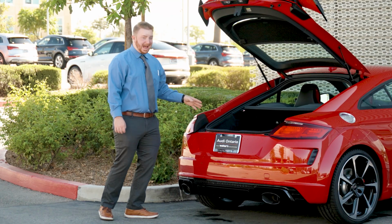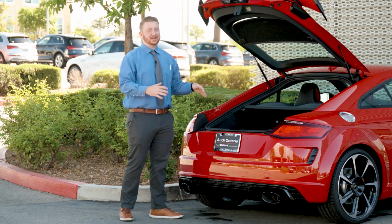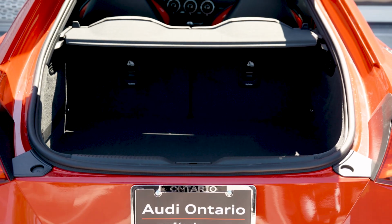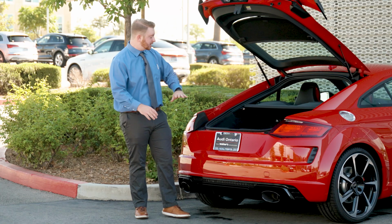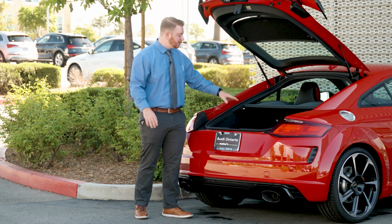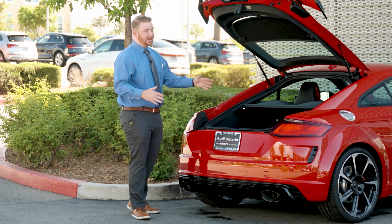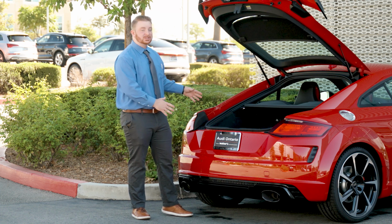Popping the rear hatch on the TT RS is really interesting because it's designed as a coupe, kind of like the R8, but it has the motor in the front. You actually get a ton of storage in the back. I would say it's a lot more practical than some of our other sedans. The rear seats fold flat to make a massive shelf back here, complete with a cargo net that ties everything together. It's like a hatchback, but it's a coupe. So there's a lot more functionality to this TT RS than just the normal sports car.